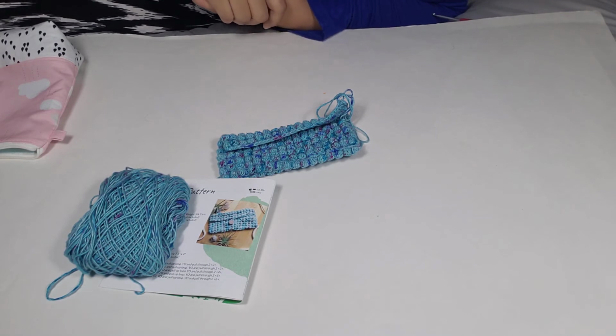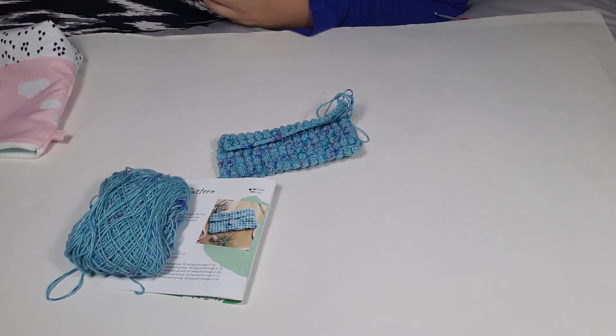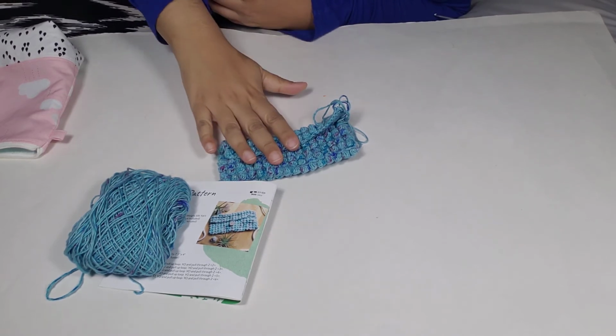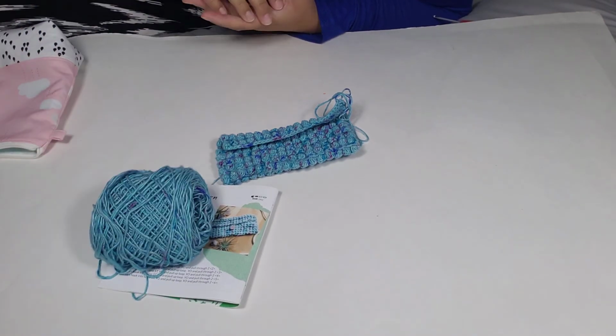Can I have the purse when you're done with it? No, I'm going to keep the purse. I love it. I'm going to keep it. You have a wallet already. I also have a lot of yarn left over, so I could probably make another.